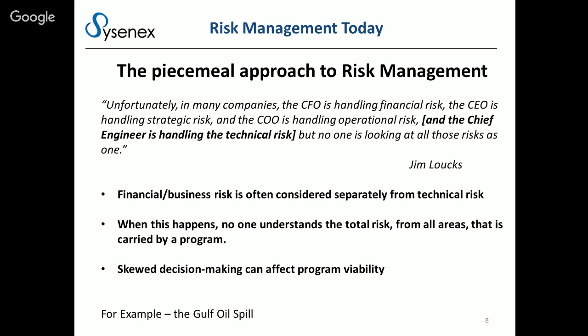One problem is the piecemeal approach to risk management. What we're talking about here is the CFO has the financial risks, and the CTO has the technical risks, and the CEO has the enterprise risks, and the COO has the operational risks. So no one has the big picture, and if you don't have the big picture, it skews your decision making.